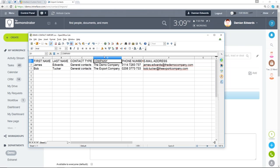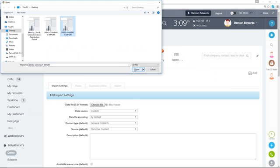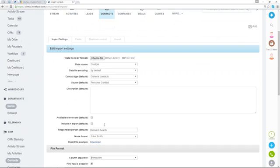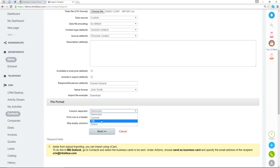Okay, so if we didn't have that field, I'm guessing the contact would be imported, but it wouldn't map. It wouldn't associate itself with a company. Yeah, that's correct. So it wouldn't be assigned to a company. It would just be on its own on the system. Okay, so if I choose this file to import, again, there are a few fields that you can fill in here. If you want to make these contacts responsible for a specific person, you can select from the company structure, and then just need to select the column separator type.